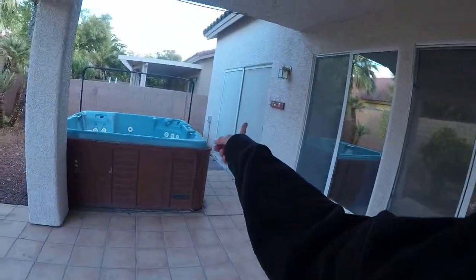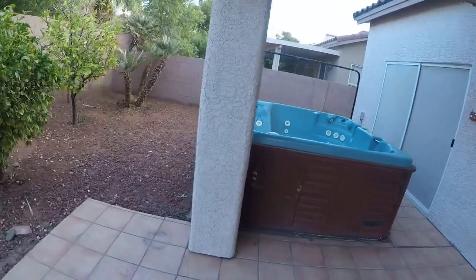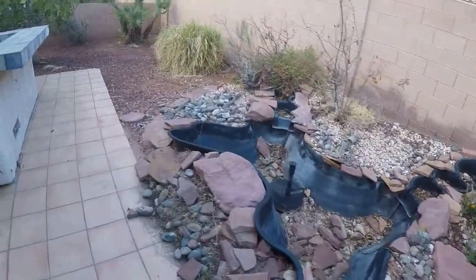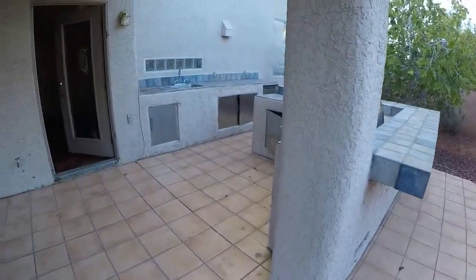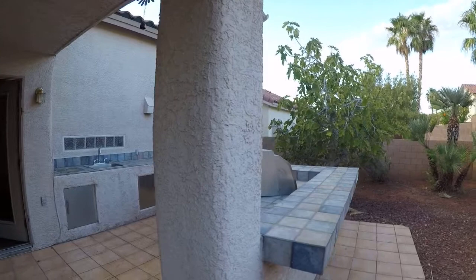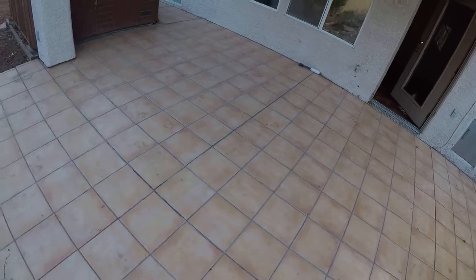So that's a sliding door there. Hot tub would be junked. Jenny's call. So this is tile out here. As you can see, there's some cracks in some places. That's probably not a big deal.